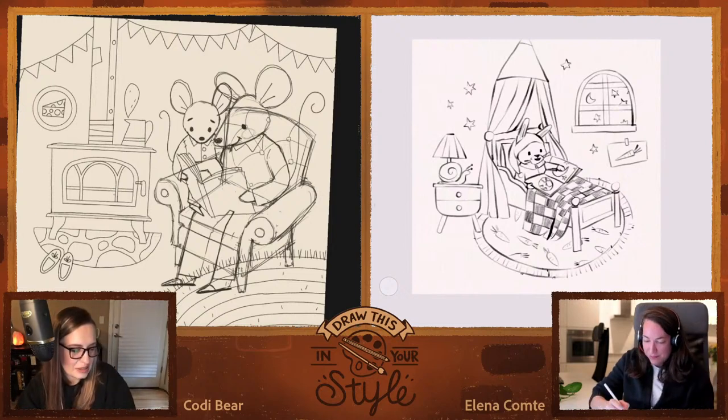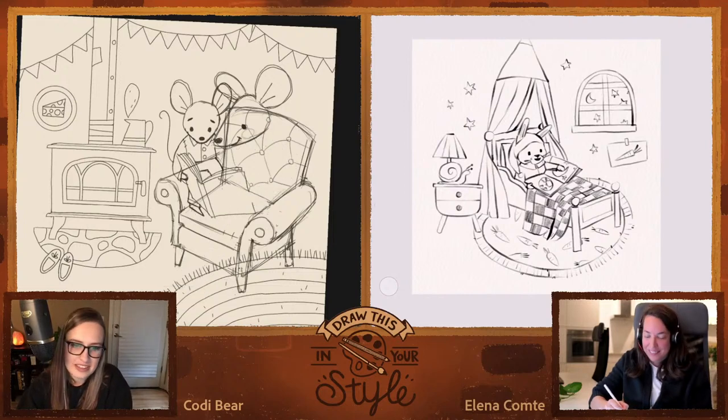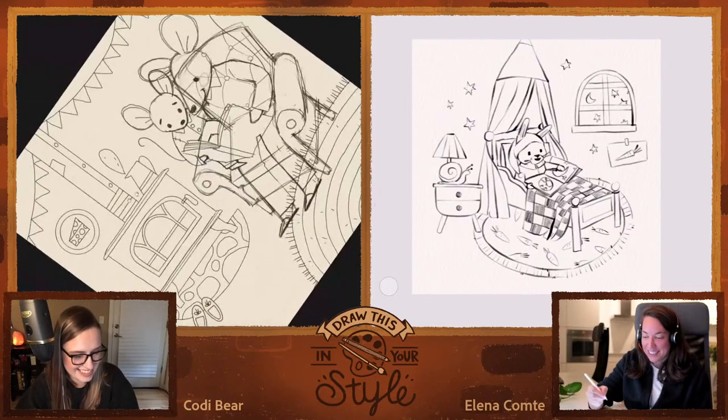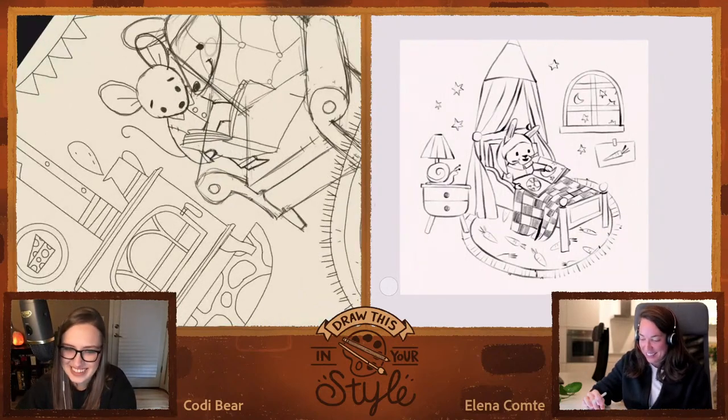Yeah, New York has some pretty big rats too, probably twice the size of those. Oh wow, I didn't know that. They're really big. They're famous for their big rats. Oh, okay. I didn't know that.